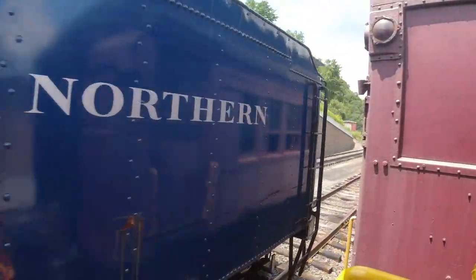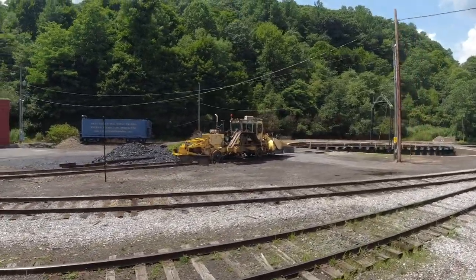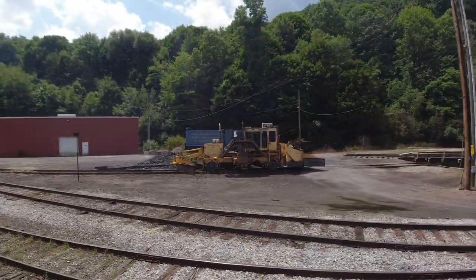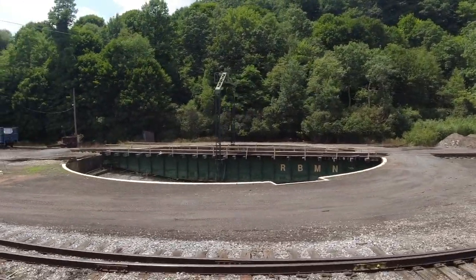Engine. And there we go, there's the other tender. Look at that. Sorry guys, so we're going to be on about an hour and a half train here. You guys saw the engine that's pulling us is an old GP unit in the station. So here we go, all aboard. Got some maintenance of way pieces. Got the turntable over there. Oh yeah, they're shot. Gorgeous turntable.